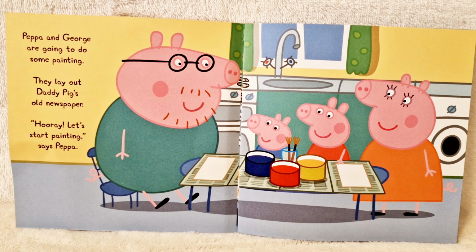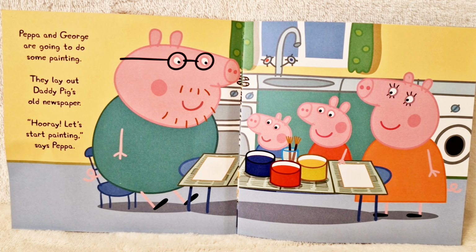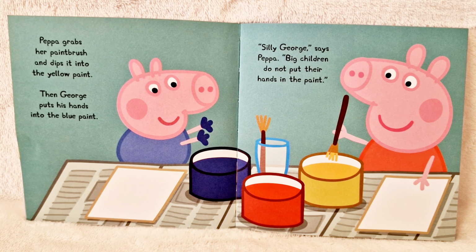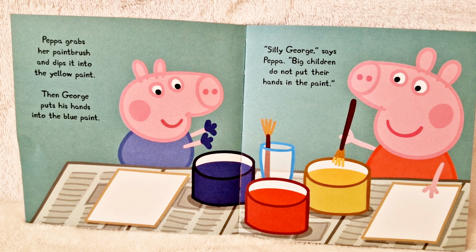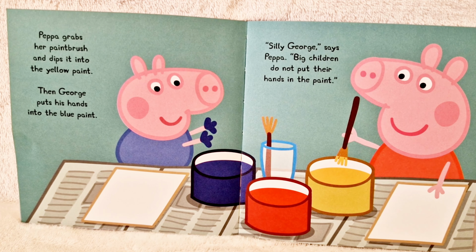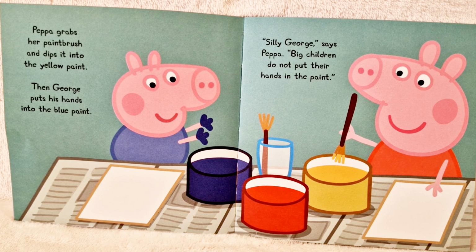Peppa and George are going to do some painting. They lay out Daddy Pig's old newspaper. Hooray! Let's start painting, says Peppa. Peppa grabs her paintbrush and dips it into the yellow paint. Then George puts his hands into the blue paint. Silly George, says Peppa. Big children do not put their hands in the paint.